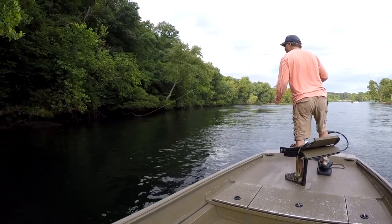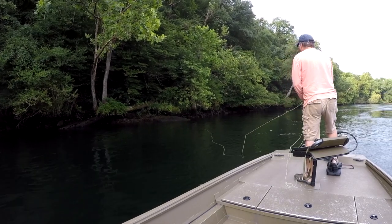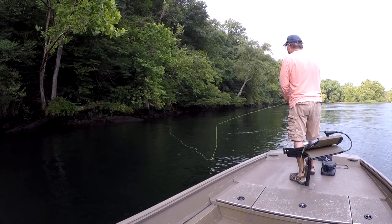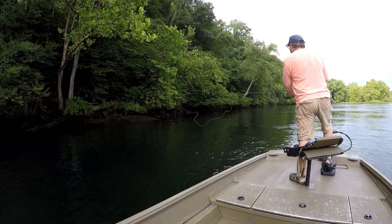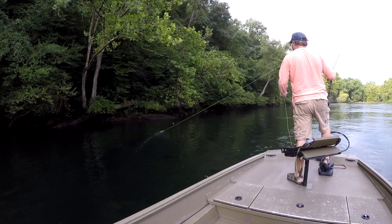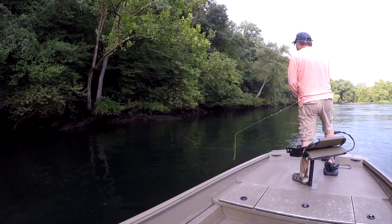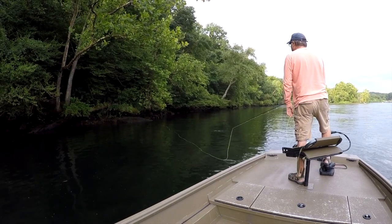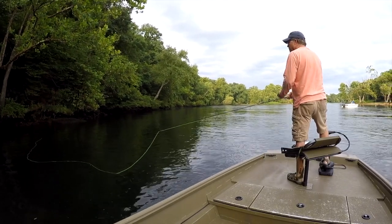Oh, there's a rise right up here. And that was a good rise because he came up and ate something. So I'm gonna try to drift over that spot 2 or 3 times. I'm sure he was eating a midge or something, and it's not necessarily they're seeing hoppers right now. But we've been trying smaller dries and they're not hitting them, so typically they will hit a hopper. I've given him a lot of chances to eat something, so he's not interested in the hopper.